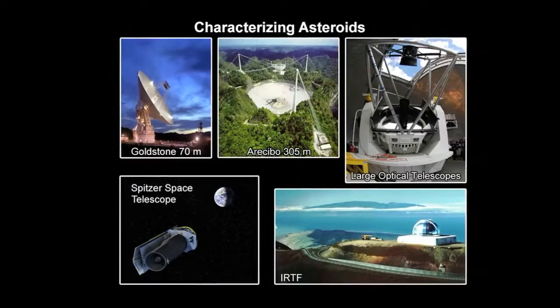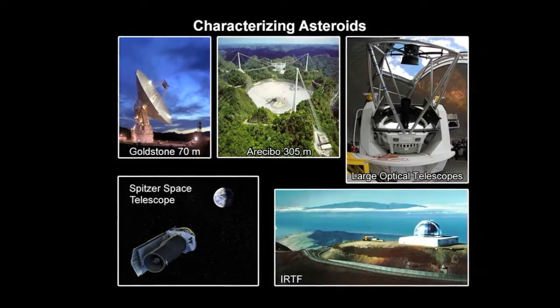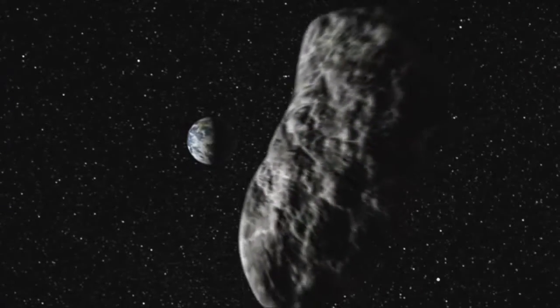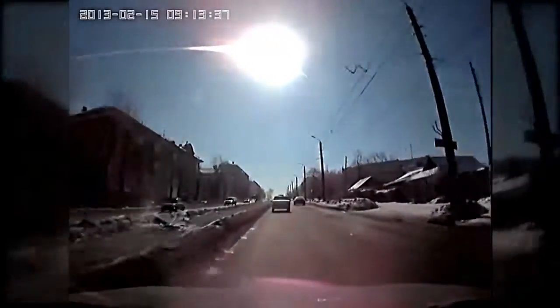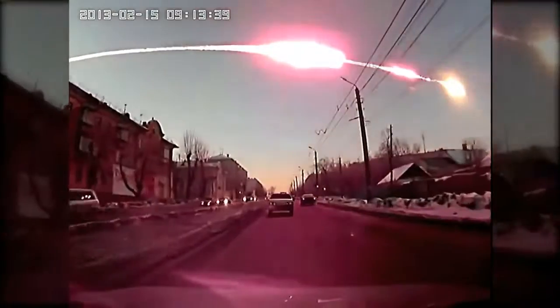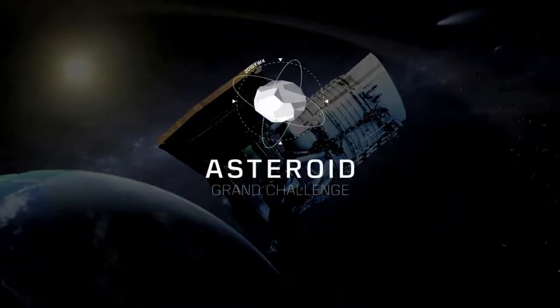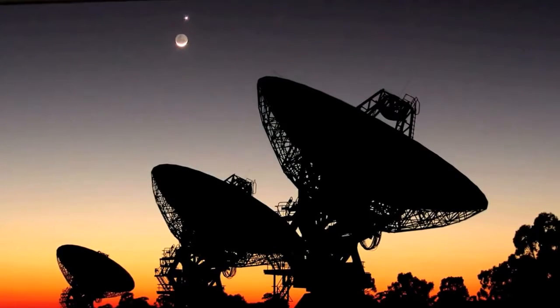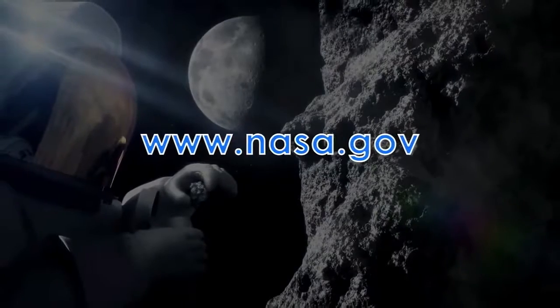The hunt for asteroids for the redirect mission is a component of NASA's effort to identify all near-Earth objects that pose a threat to humans, an effort the public and other entities are helping with through the agency's Asteroid Grand Challenge, which has resulted in more than 1,400 potential threats found. In recognition of the first anniversary of the Grand Challenge, NASA held a virtual workshop about new opportunities for public participation. Visit nasa.gov for details.